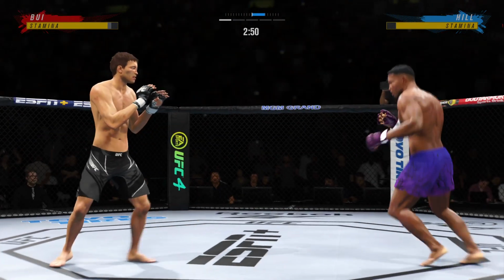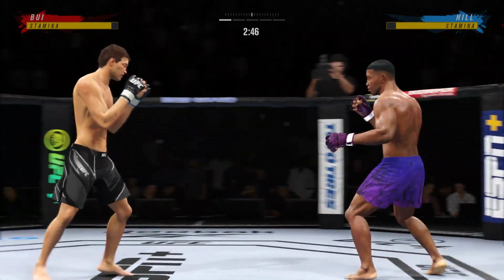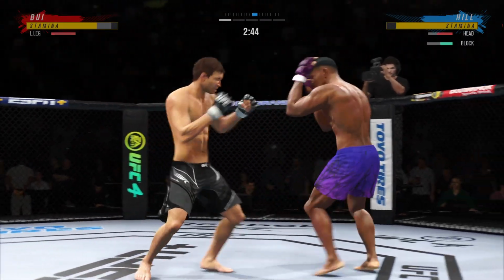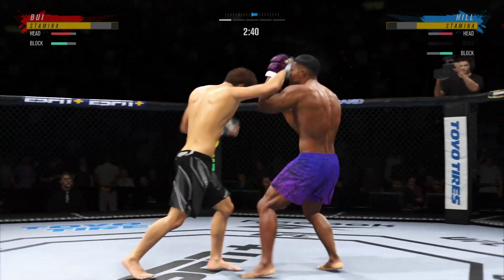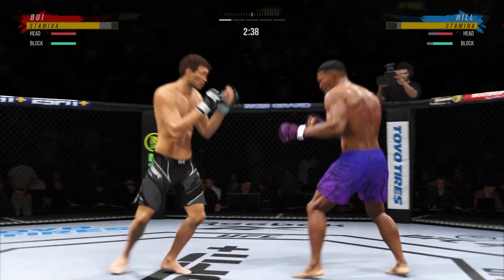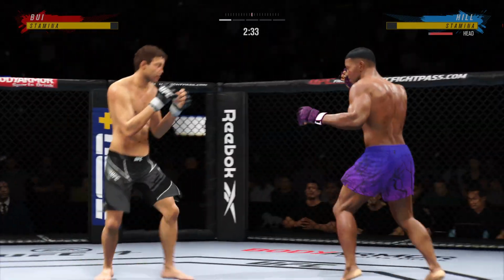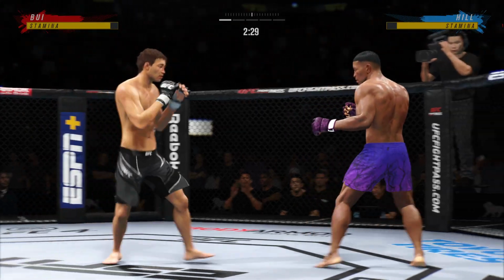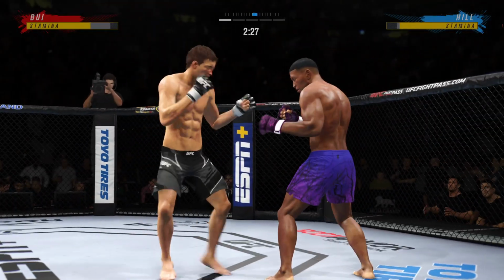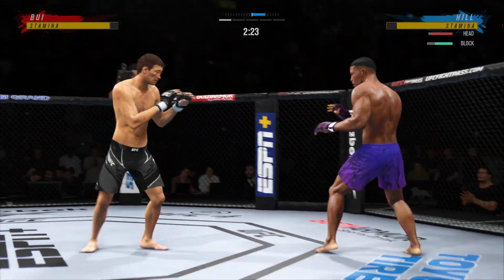Going to the body now with the kick. That one is blocked, though, by Hill. Let those hands go. Good stick. And both guys really throwing with authority. And he caught the kick. Inside leg kick is there by Hill. Just out of range with that strike. Oh, beautiful straight right hand.